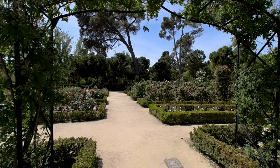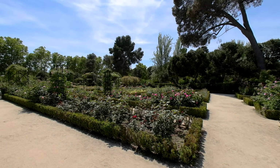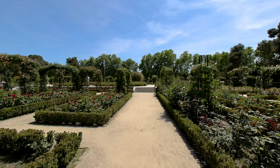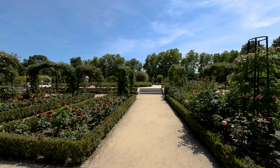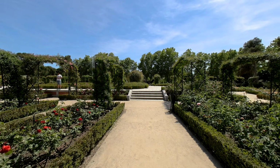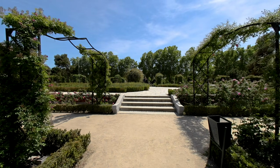As you stroll, take in the subtle shifts in colour and scents that change with the seasons. In the height of spring and early summer, the roses are in full bloom, creating a vibrant and fragrant experience that captivates the senses. The garden's design allows you to appreciate each rose bush individually, yet it also comes together as a cohesive, breathtaking whole.